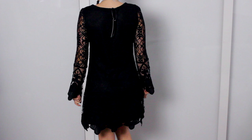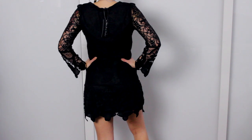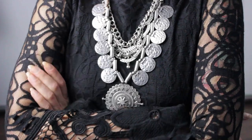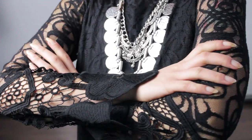It's a kind of A-cut dress, and it's made from lace material. It has an underskirt, and what I really like about it is that there is a different pattern on the lace. The body of the dress and half the sleeve is a cheaper kind of lace, and then the ends of the sleeves and the ends of the dress are not actually lace. I think it's crochet, is that how you pronounce it? I don't know. Crochet lace, and that makes it look really expensive.